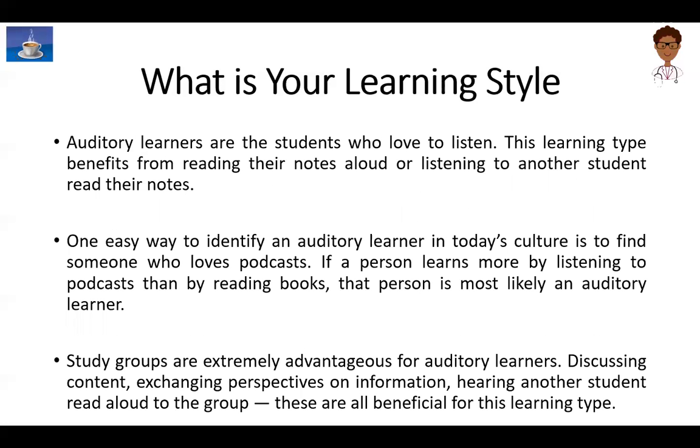Let's talk about auditory learners, which I kind of talked about a little bit before, right? So this is the student who loves to listen. Maybe you listen to audiobooks, right? Maybe you listen to others that are reading their notes, right? You just absorb things by listening. Now, this student may love podcasts, right? The auditory learner. And study groups are going to be really a good thing for your auditory learners because discussing, right, exchanging, dialoguing with your fellow nursing students, that's also going to be helpful.